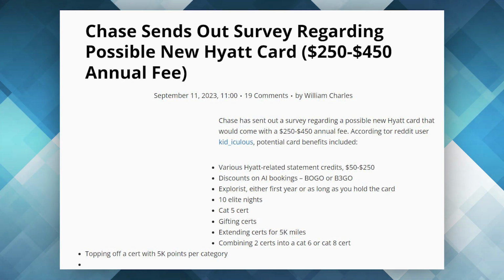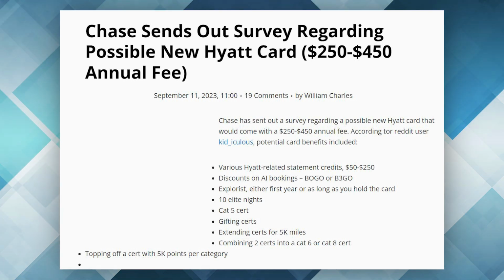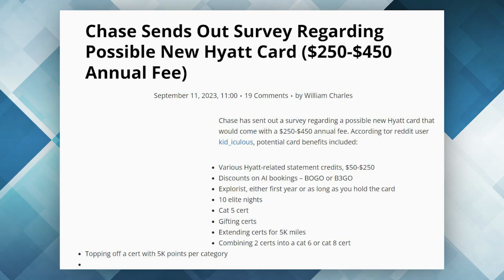Some of the questions that were asked in that survey were an annual fee of anywhere between $250 and $450, various Hyatt-related statement credits, elevated Explorer status, and an elevated free night voucher that's similar to the one currently offered with the World of Hyatt credit card, and the potential to upgrade/combine certificates into a Category 6 or Category 8 certificate.